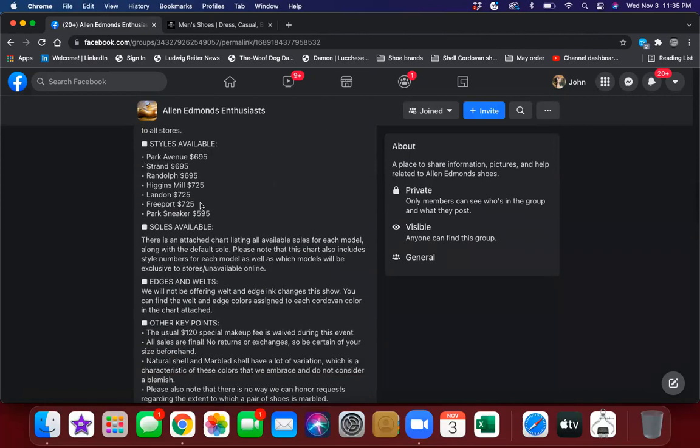And then the styles available, they have the Park Avenue, which is their Cap-Toe Oxford, the Strand, which is a semi-brogue, Randolph, which is a loafer, the Higgins Mill, which is a service boot, you've got the Landon, which is a jumper boot, the Freeport, which is like the Alden Indy, which is an apron boot, not really a mock toe, but an apron, and then the Park Sneaker, which is a Park Avenue that has been turned into a sneaker.